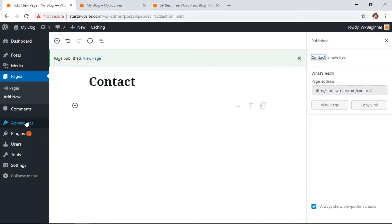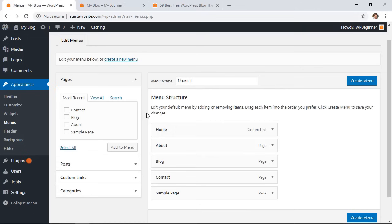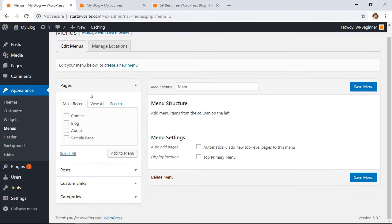To do that, let's go over to appearance. We'll go down to menus. And let's create a new menu. We want this to be our main menu. So I'm going to click main. So let's create menu. And now that we hit create menu, we have these available.